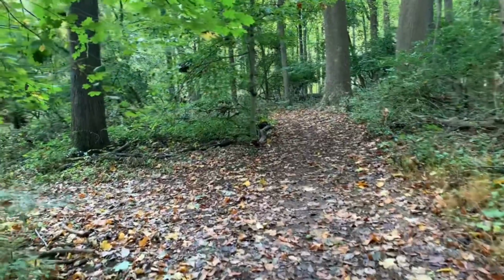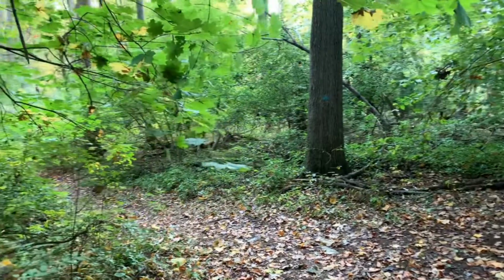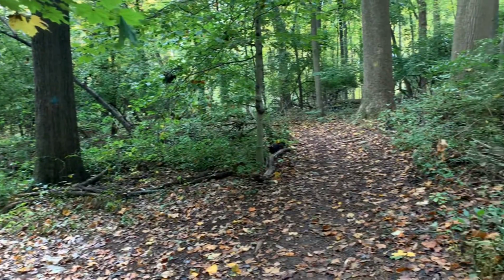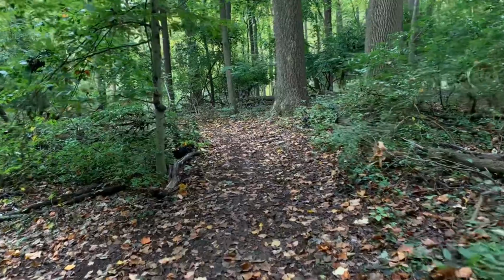At this point, you can either branch off to the left, I think that's going more east, and it has to do with some apple orchard trail, or you can stay on the Rams Trail. So we're going to stay on the Rams Trail and keep on moving forward.